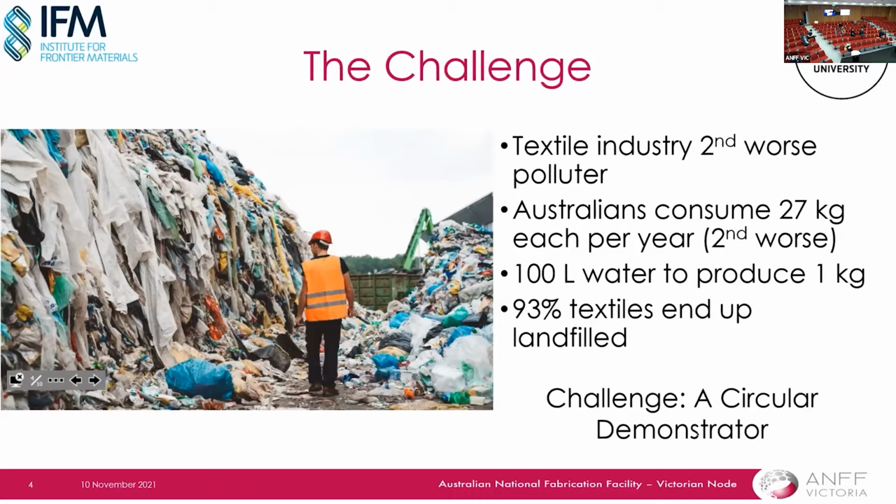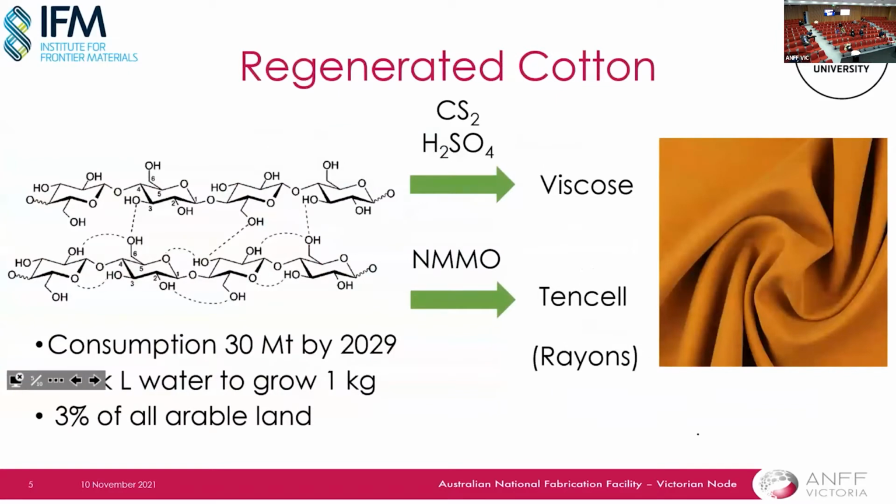But what we really need is a circular demonstrator to demonstrate the capabilities at Deakin and show industry that we are capable of assisting them in their problem. So the target that we chose was regenerated cotton. Cotton is a cellulose material. The consumption is 30 million tonnes of cotton by 2029. And it requires 5 to 20,000 litres of water to grow 1 kilo, and it uses 3% of all arable land. The reason why I chose regenerated cotton is because we produce a lot of it in Australia.